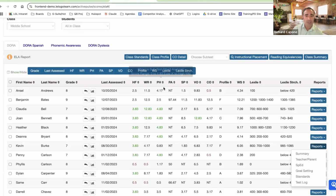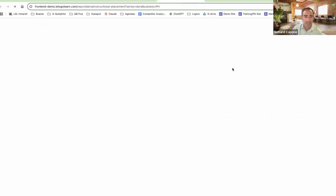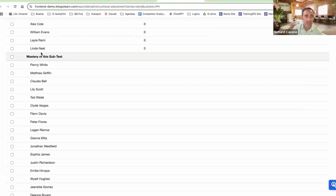But now let me show you a little bit more. Let's say I also want to do flexible grouping. It could be an inclusion classroom, or maybe it is a breakout. Maybe you're doing small groups. So I'm going to choose phonics and look at my entire group in the scope and sequence of phonics. So now we see here's the phonics. The bottom students have all mastered phonics, right?